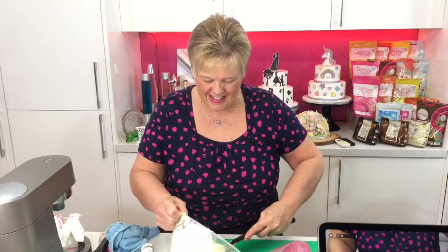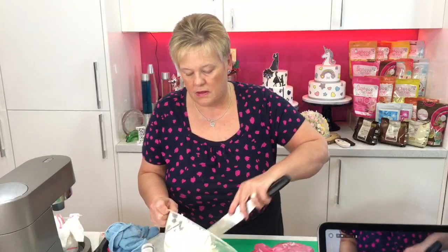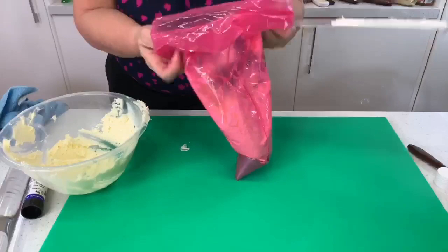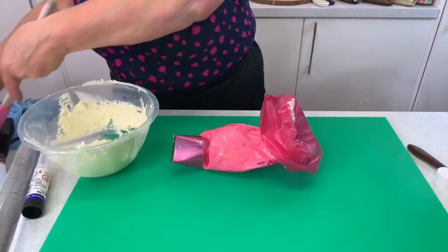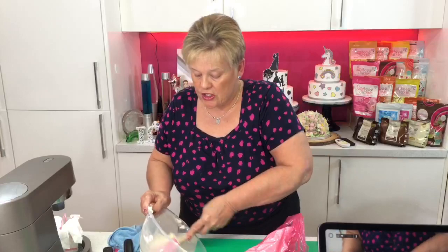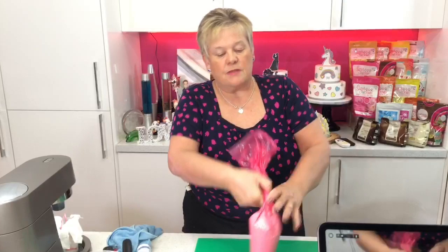So I'm just going to fill my icing bag so it's ready for when I want to take the cake out of the fridge. See whether the chocolate has melted, because you just do it in 30 second bursts. So that's my icing bag ready for in a moment when the cake has firmed up.